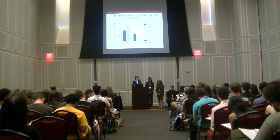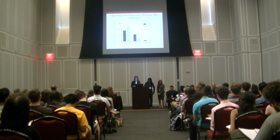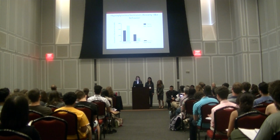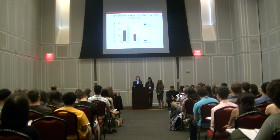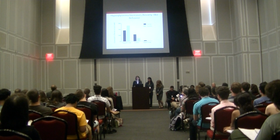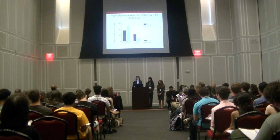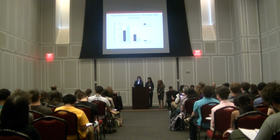We also tabulated the cumulative duration in seconds that each rat spent in the different areas of interest on the elevated plus maze, this being the closed arms, the center, and the open arms. So we found that the saline-treated rat spent less time in the closed arms than the insulin-treated rat, more time in the center than the insulin-treated rat, and a little bit more time in the open arms than the insulin-treated rat. This is indicative of higher levels of exploratory behavior for the saline-treated rat as compared to the insulin-treated rat, which again would suggest an increase in anxiety-like behavior.